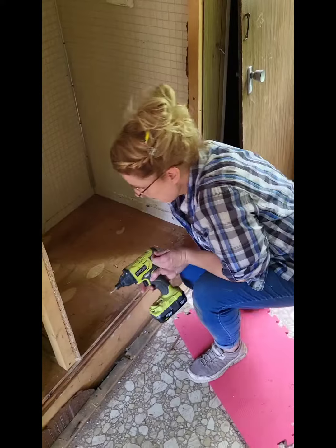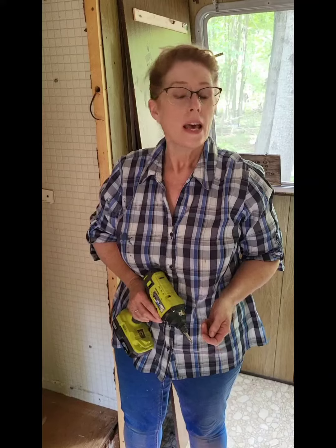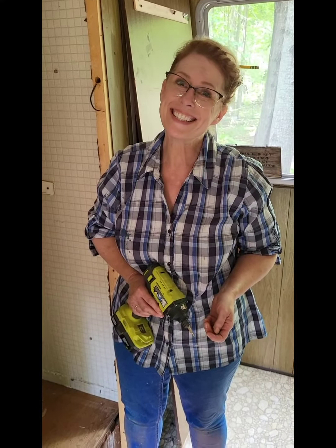So. Yep. And what is this again, the trailer? 1970s trailer that was dead and is going to be alive again.